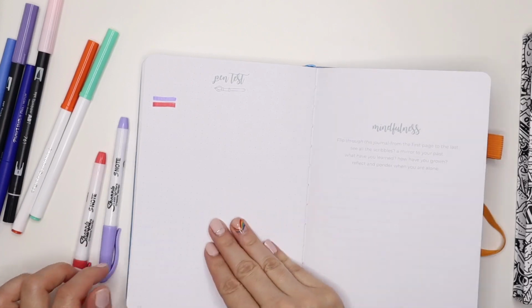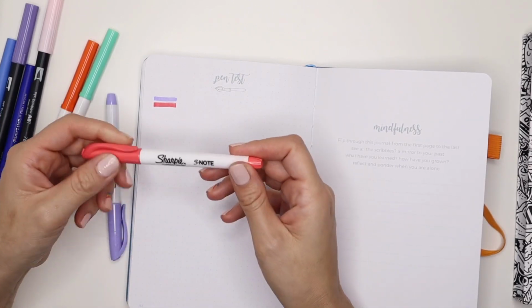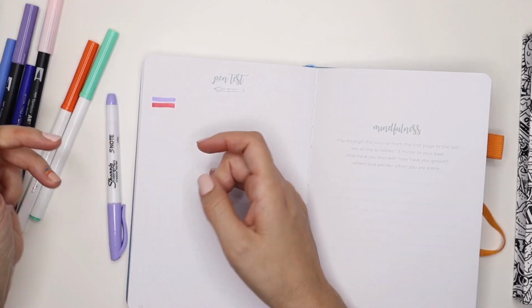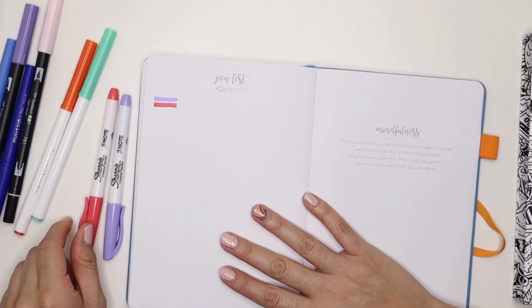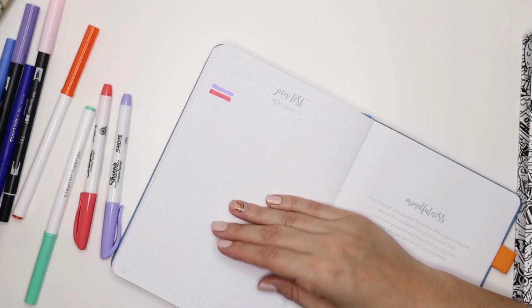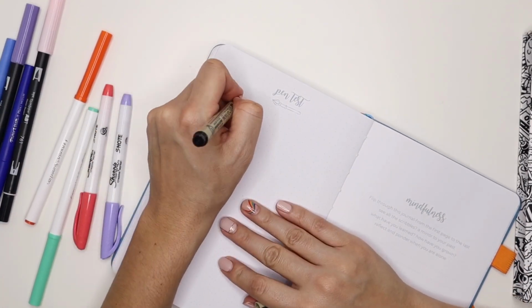Yes. Okay, because this lets me get real creative with these. These are not only just for highlighting and basically planning. You can use these to draw. So I'm really excited because I have a whole collection of these. All right, so now I'm going to use my Micron just to test this out to write out Sharpie.